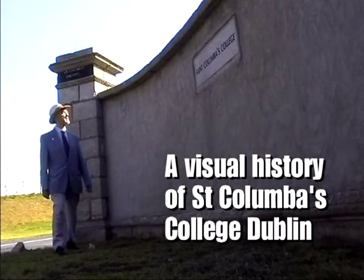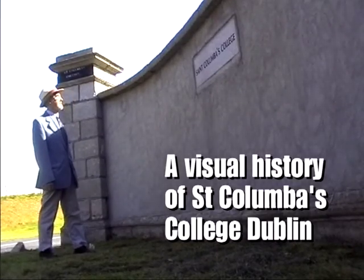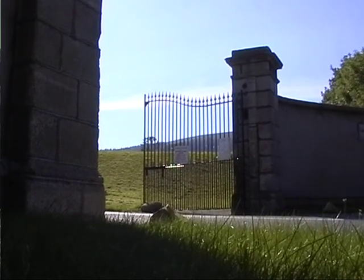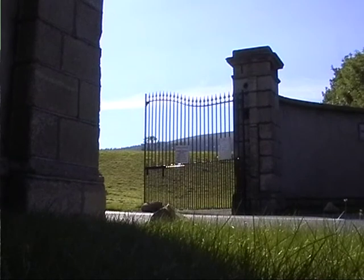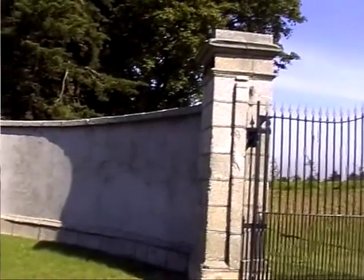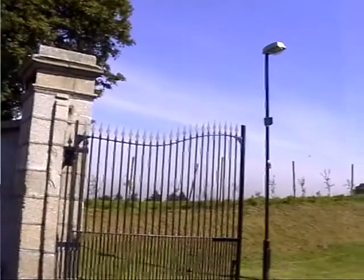We are at the new entrance to the college, and this has been built with the stones that used to be in the old former back gate. Each stone was numbered and brought over here and placed in exactly the same position that it was in on the old gate. Quite a business, but I think it's made a very nice entrance to the college, very attractive with the mountain behind and the games fields, and I think it's good.